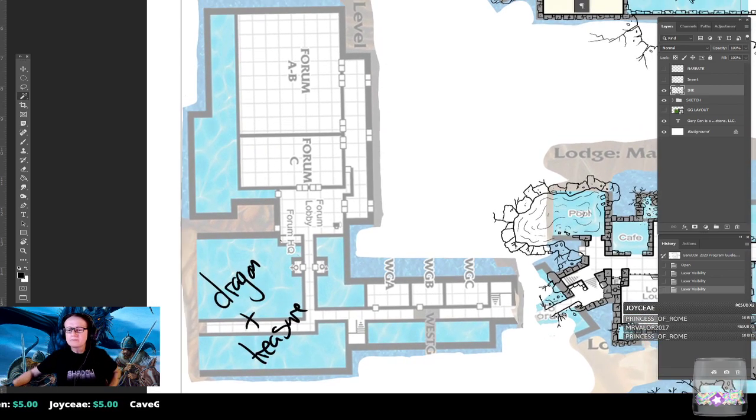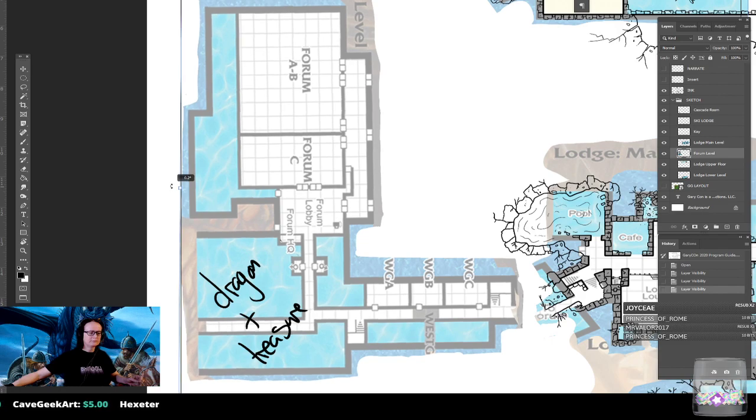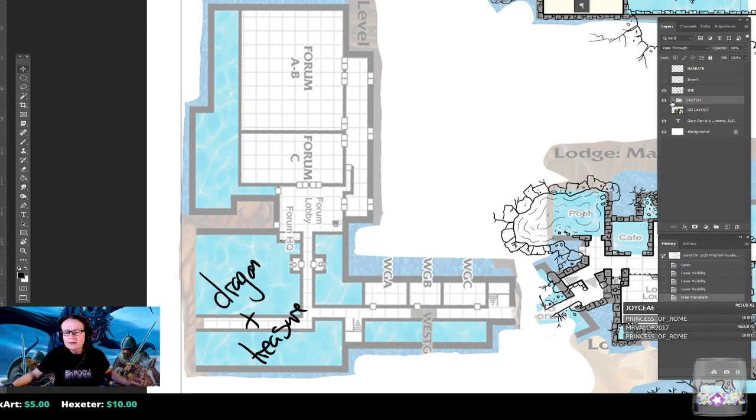I think before we get into this, I want to actually take this, and I want to straighten it out a little bit, okay? Because it's a little crooked. There. That will help us just draw in some of the lines. Okay. Let's get into this.